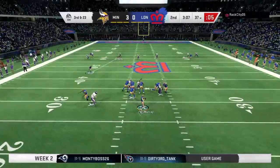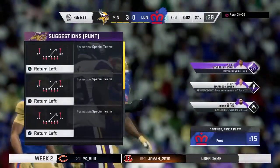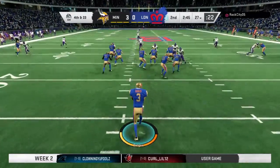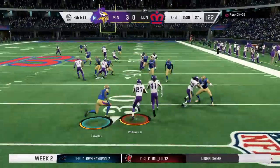Murray with a 3rd and long. Oh, the pressure too great, and he goes down once more. Danielle Hunter, he's the one to get him, and that is sack number 7 for him on the year. He's averaging just under 50 yards a punt as he gets this away. Fielded at the 20.